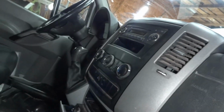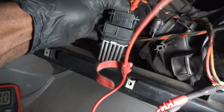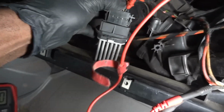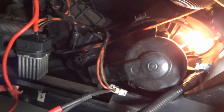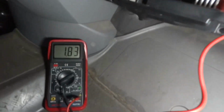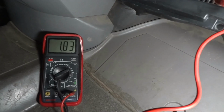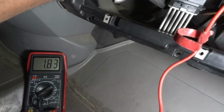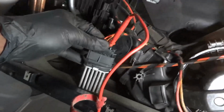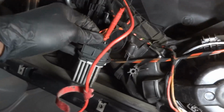Okay, so key is still off, key is not in the ignition. Watch this. So you connect this one here, blower motor comes on, and we have 1.8 volt on the control wire. Okay, we shouldn't have voltage on this control wire with the key off.